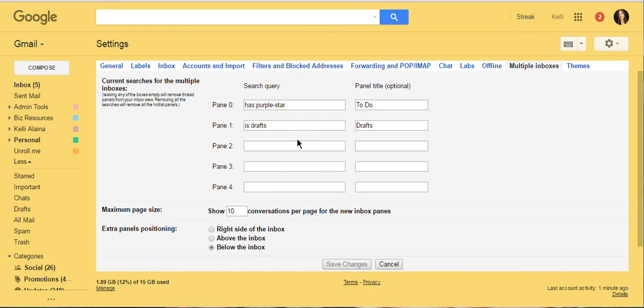So it looks like you can have 4 of these. I think I said 5 earlier, but it looks like you can only have 4 extra inboxes. And then here you can tell how many conversations you want to show. So again, I select 10 because more than 10 looks overwhelming to me. And then you can show where you want it to go. So I have mine below my main inbox. I could have it above, or I could have it to the right. That's totally up to you. And then save your changes and you'll be good to go.